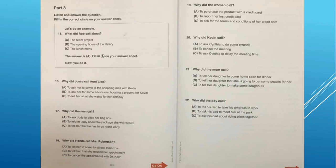Number 17. Listen to the phone message. Hello, this is Hans Delivery. I have a package for Mrs. Judy Woodland. It will be delivered to your house in 10 minutes. Will you be home to receive it?